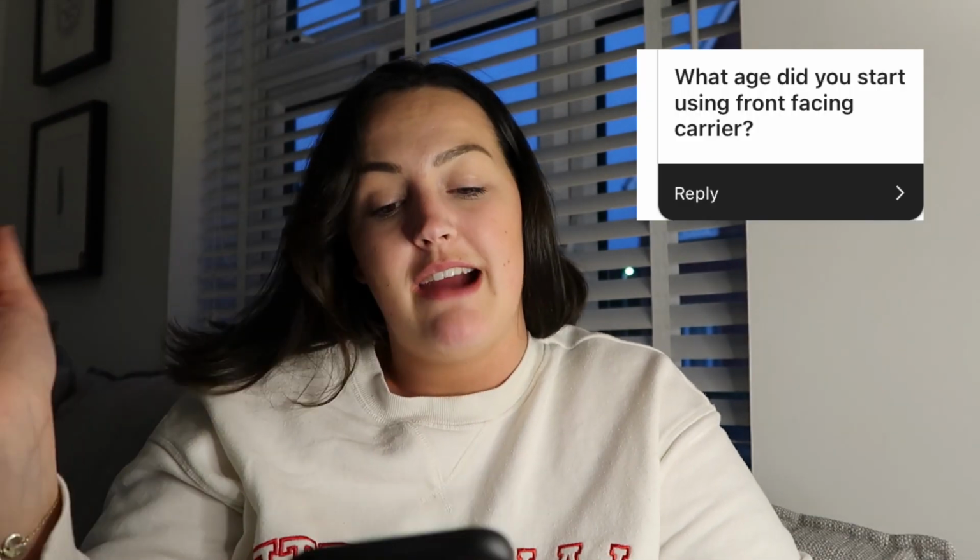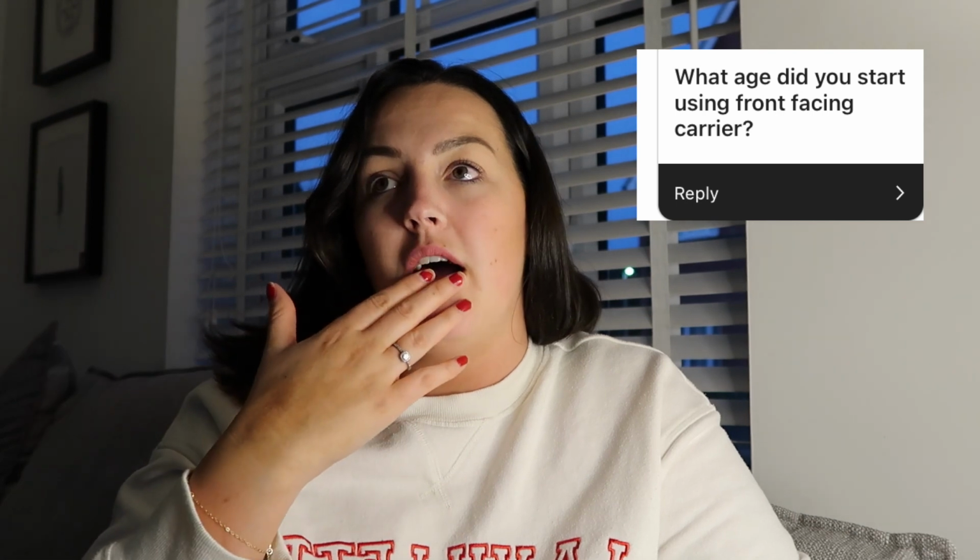Somebody else asked, what age did you start using the front facing carrier? I'm going to have to have a look at my phone. I think he was just over 3 months, and they say not to put them front facing until 5 months, so don't take this as my advice, because it's not. This is just what we did.